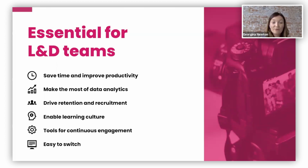You can also really enable a learning culture. So Thrive has lots of tools that make learning a habit. So things like our achievements and badges that, you know, get that engagement going, our campaigns that pull people into the site on a regular basis, things like social learning and peer-to-peer learning, really, really important tools for enabling that learning culture.